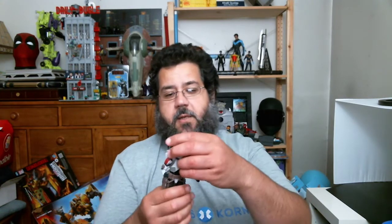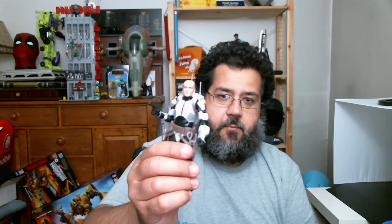Number two is when you do remove his helmet, there's no goggles. The goggles are part of this. So even though he typically is wearing goggles. Now, some people have said that you can mod the Empire Strikes Back Leia's goggles to fit with him, and it kind of works, but it's the wrong color. So I'm hoping at some point they kind of correct that.